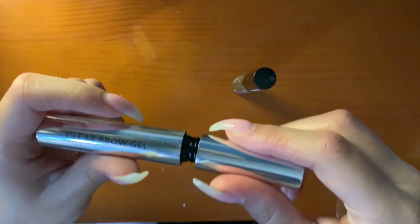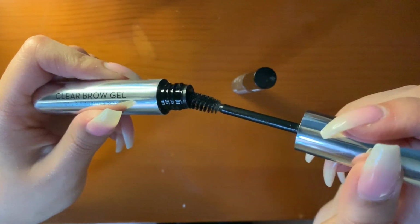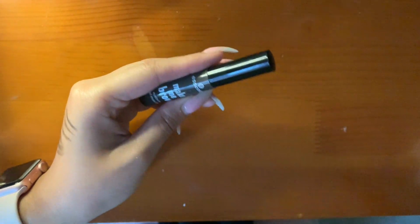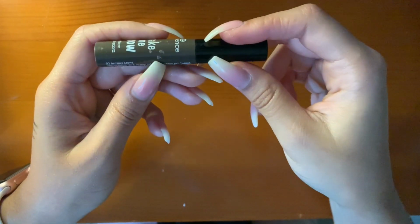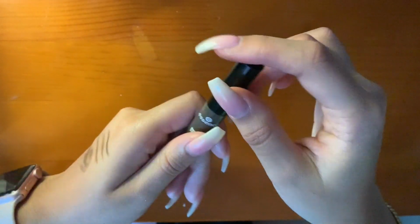This is the Anastasia Clear Brow Gel. I use this to lay down my stray hairs in my part. That's what I use this for, to be honest. Because I use this product, the Essence Make Me Brow Gel Mascara in Brownie Browns, all the time. Every time I do my brows, I use this product in all my videos.